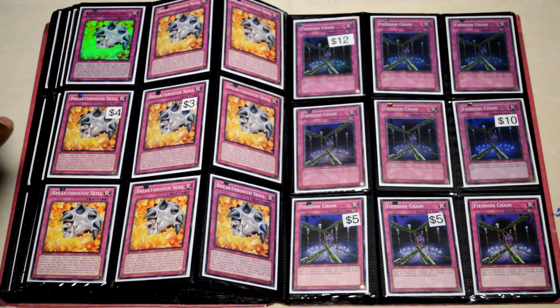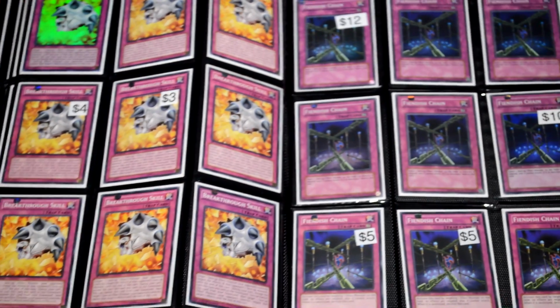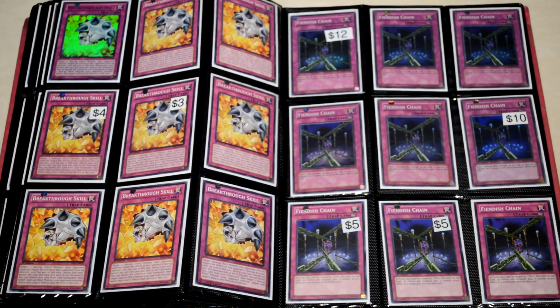They're for 3s, except for the Mosaic one for 4. 6 Fiendish Chains up top are 12. Actually, 5 of them are 12. 1 of them is 10. The reason why that one is 10 is because it's a little damaged. As you guys can see, I can even zoom into it. You really can't even notice it inside the sleeve, so it's a steal.